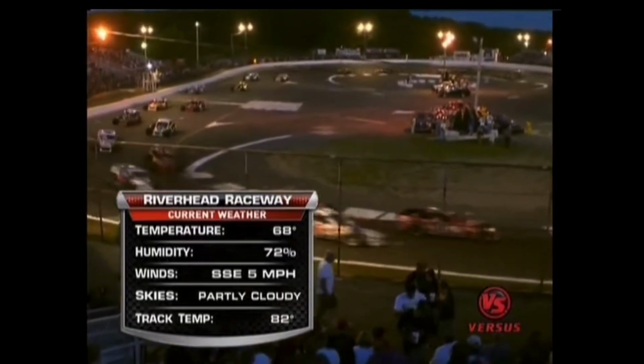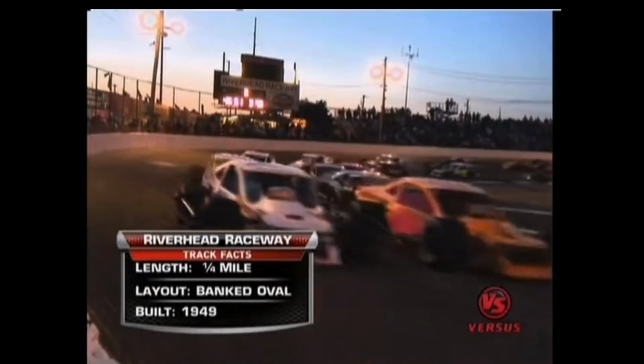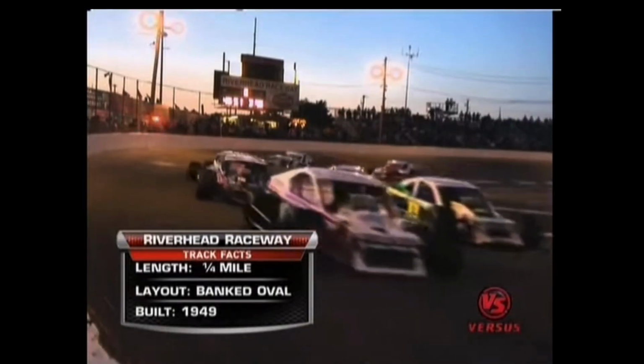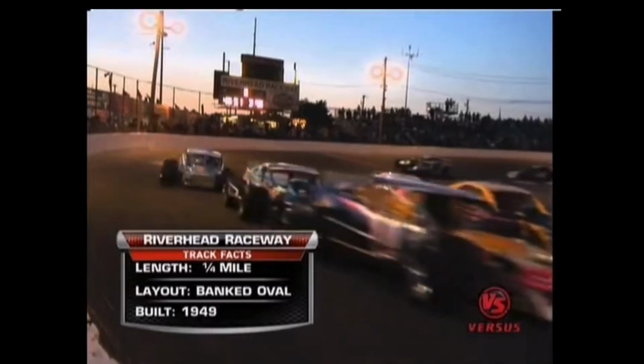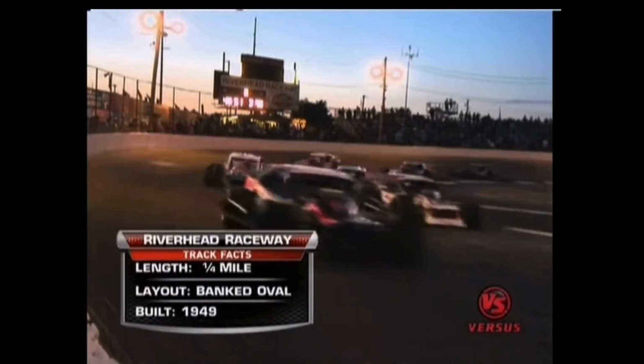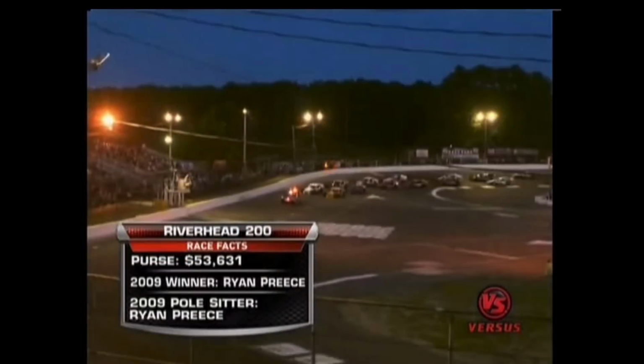Let's take a look at the track facts about the Riverhead Raceway. You like this racetrack, Jimmy Spencer. What I like when you see that, a quarter mile. How do you race with 28 race cars on a quarter mile? Plus, it's banked and it was built in 1949, Jackie. So this is an old racetrack and it's got a lot of character. Well, all you got to do is look at what's up for grabs this evening, and you know how they race on a quarter mile.